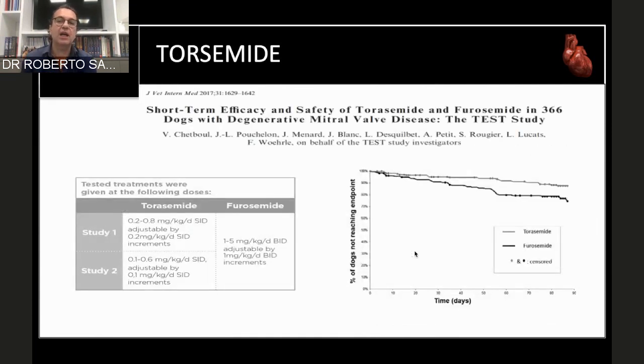This is another study that's been done, and I think most of you have read it. So it is the TEST study. In this study, they wanted to show that torsemide was not inferior to furosemide. And they actually showed that.